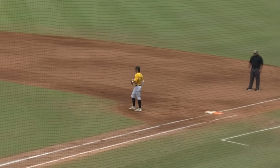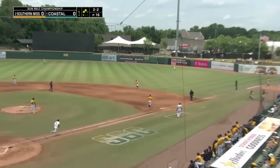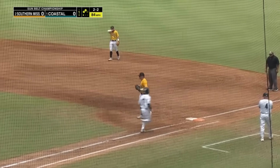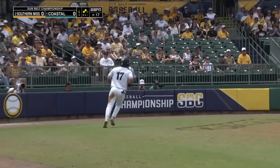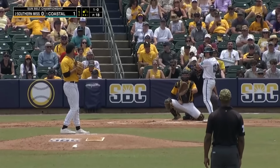Mitchell puts down the bunt. Sundstrom throws to first. They get the out there. 2 balls, 2 strikes. That ball is hit to the right side. That'll score a run as Monaster throws out Barthol. Scoring from third is Bodine, and Coastal has a 1-0 lead. Knocked in a run with a ground out.